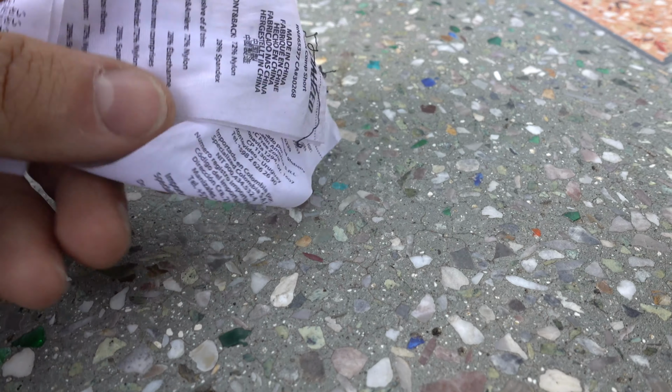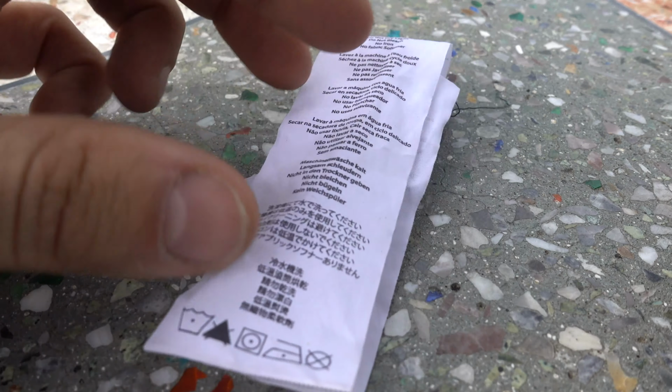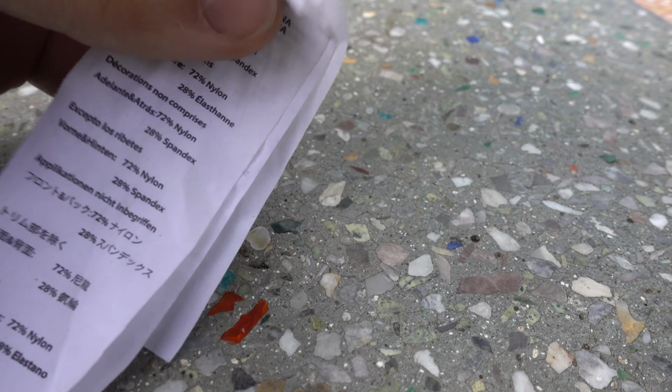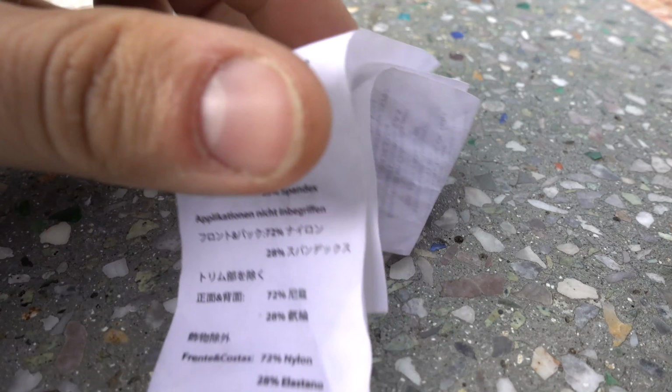Pro tip, cut all these freaking care instruction tags out of your clothes before you leave on tour, because this thing has been scratching me for the past, I don't even know how many miles. Finally cut it out, but it ended up creating a small tear. Anyway, I don't care as long as this thing's not scratching me. Sweet, sweet relief.